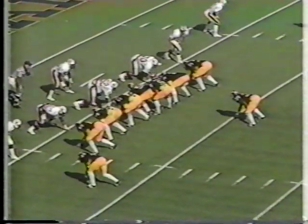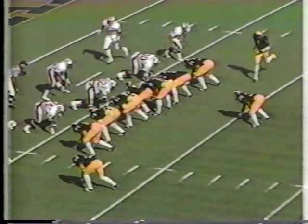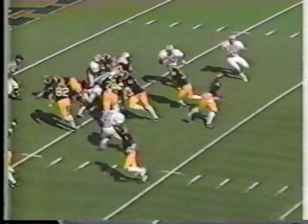Carter split right. Brockington's split left. Same kind of formation as Ricks goes in the slot. The give instead to Ingram. 2 yard gain, perhaps to the three. 19 seconds left on the clock.